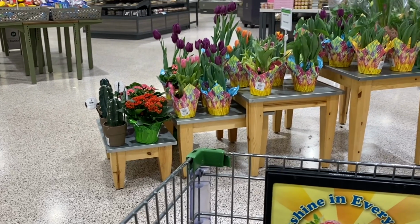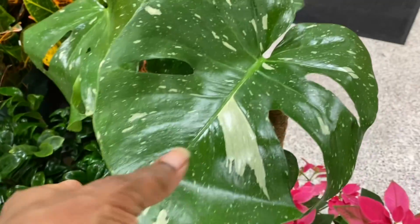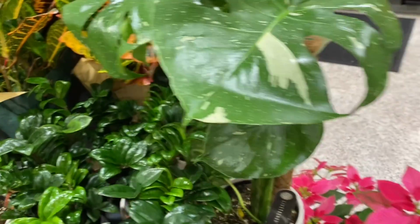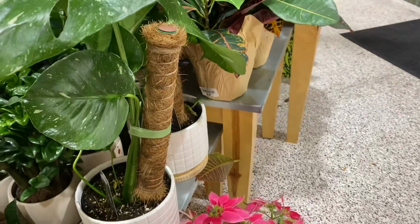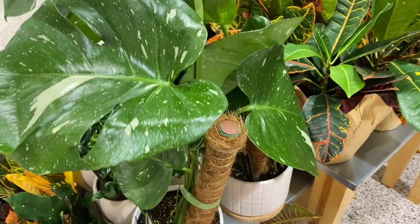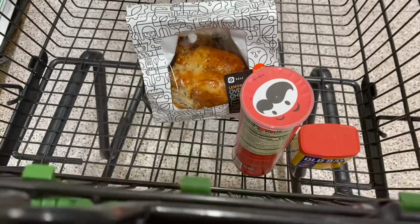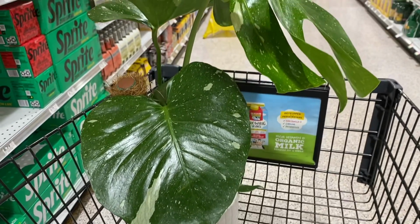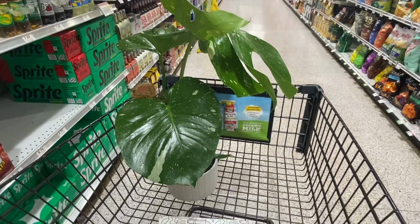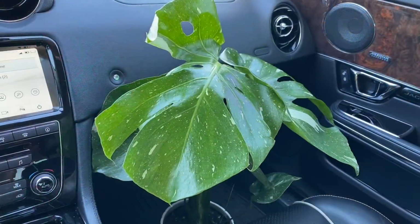So I'm looking around and all of a sudden I see this. Can you believe it? A Monstera Thai constellation in the grocery store, looking big and beautiful. They only had 2 of these plants, so I looked them over, checked out to see which one had the nicest variegation and new growth, and I made my selection. Forgot all about finishing my grocery shopping. I had no food, but trust and believe, I put this Thai constellation in my cart and I was out of there. At this point, I was literally running through the grocery store to get to the checkout counter.